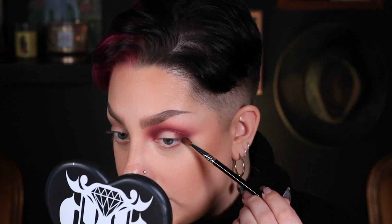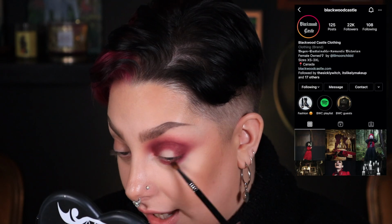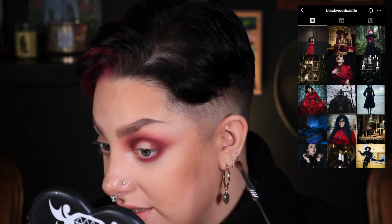Okay, don't wanna take it too far out that way. Trying to keep it a little bit more contained. Lovely. Let's just do the lower lash line while we're here. Taking Faint and tucking it right under the lashes here. I feel like this palette is the perfect companion to Little Moonchild's clothing brand, Blackwood Castle. She's literally just making Victorian dresses. So I feel like these two should team up.